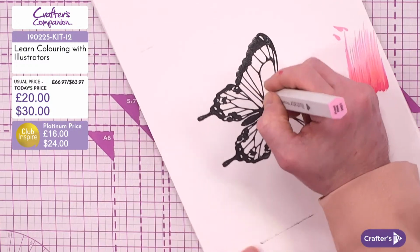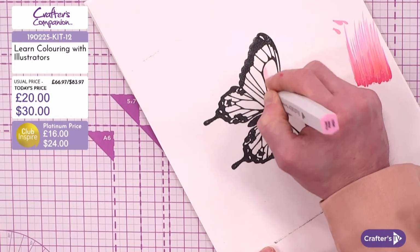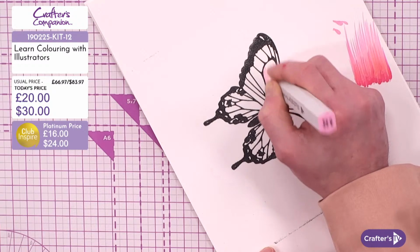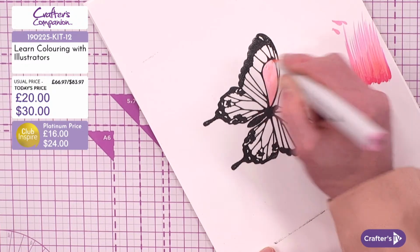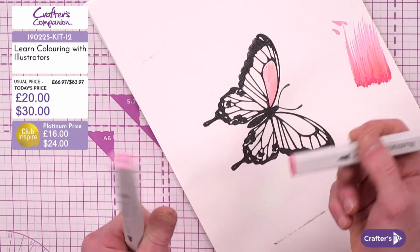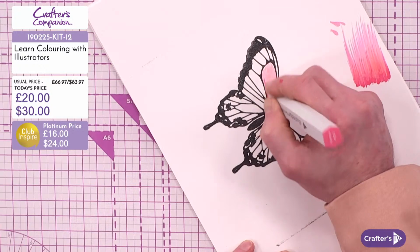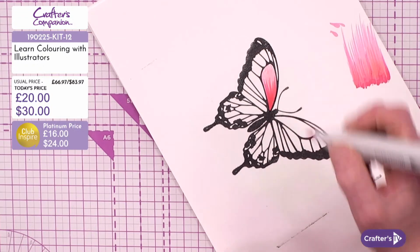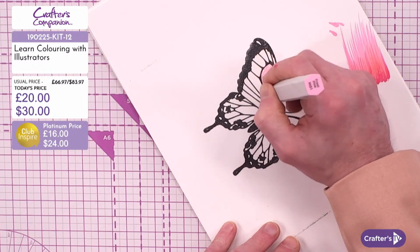So within this one, what we could do is we could go in here and then just start to go in with that light tone. And I am doing flicking actions, however, I more just want to then just infill. We could go in here and then we can then just start to flick inwards. Oh, okay. And then we can then go in.